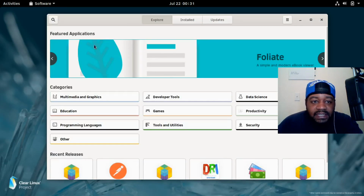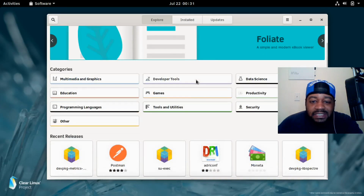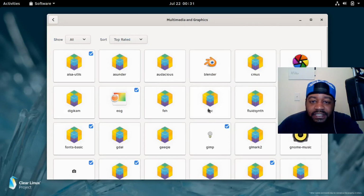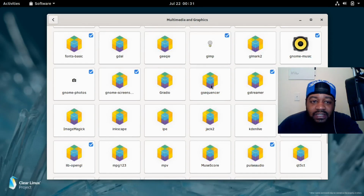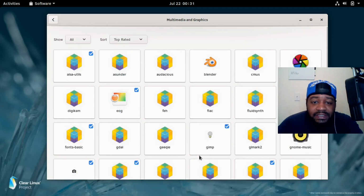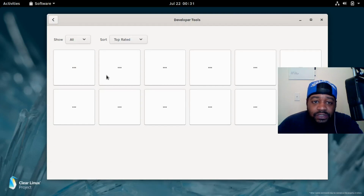And you can go through and install different applications, just like on any other distribution. Now it has a whole bunch of applications in here, similar to other distributions. You can go through and look at the different categories. I know you can install Blender, you can install GNOME Music, which actually is installed on here by default. But Kdenlive, all the packages are here, VLC, as well as other tools you can go through and check out for yourself.